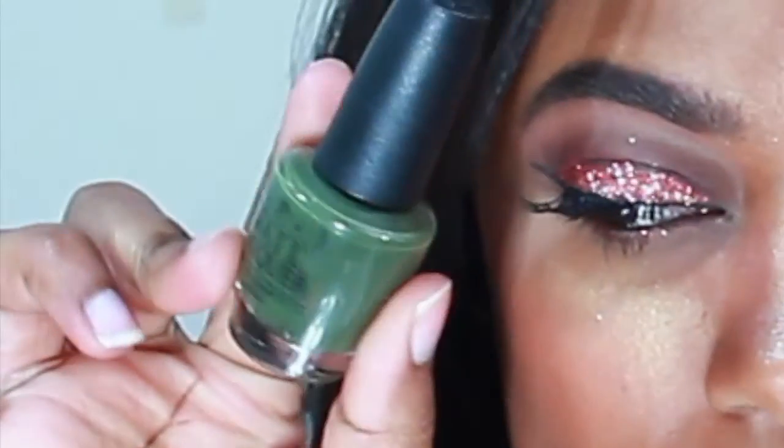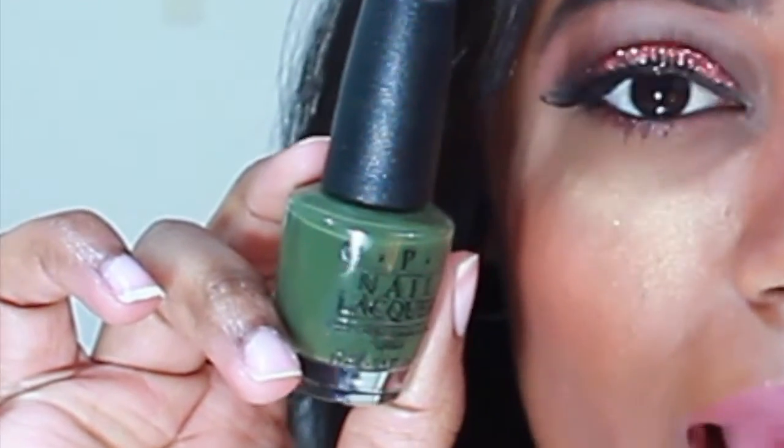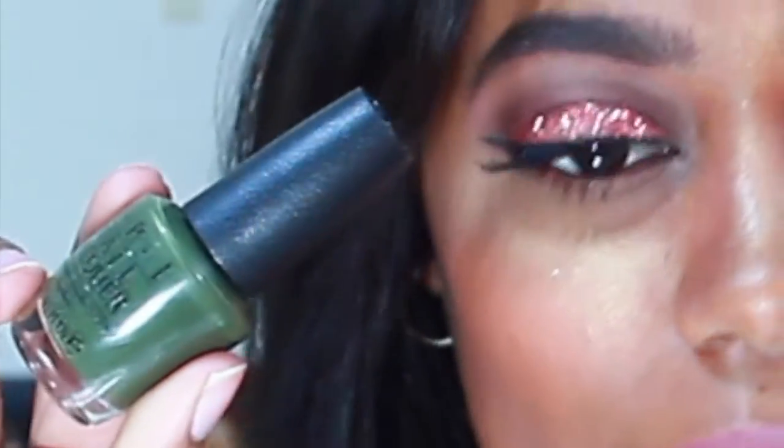And my absolute favorite, this is on my toes right now, and it's part of OPI's White House collection, I think it's called. I'm not sure if it's the White House collection or not, but I loved that collection as a whole, and this was my favorite color of it. It's OPI's Suzi, the First Lady of Nails, which is like this olive army type, military type green. Every time I wear it, I get so many compliments on it.